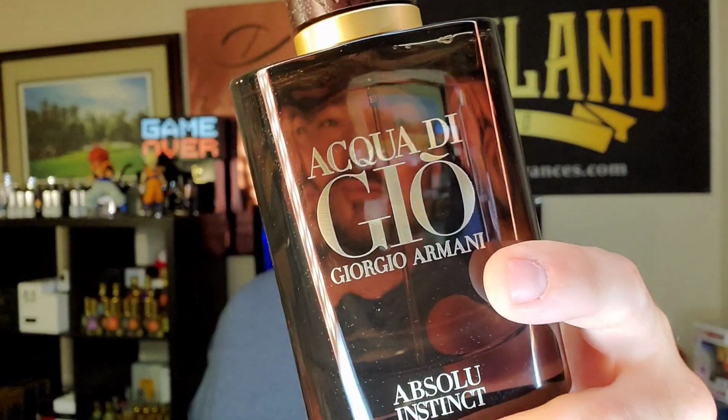I smell it floating in the air. This is such a good fragrance in my opinion. It does not get enough love. Review coming soon on Absolute Instinct from the Acqua di Gio line. Be on the lookout for it.